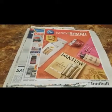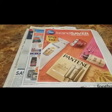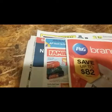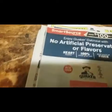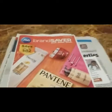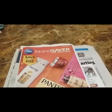Hi, you guys. So I just received my newspaper, and guys, these are the inserts that I got. I got a P&G, a RetailMeNot, and guys, I got a SmartSource. So guys, let's go through the coupons and see what coupons did I receive.